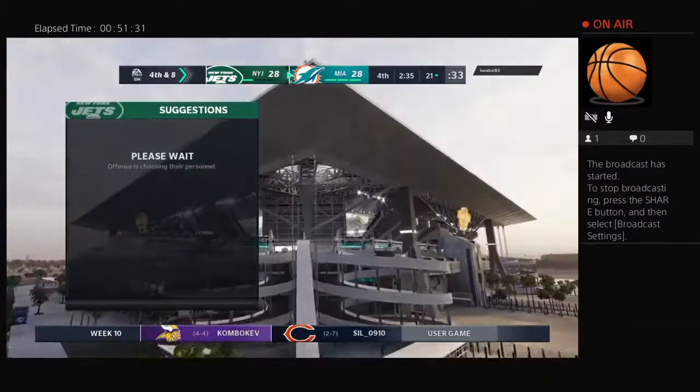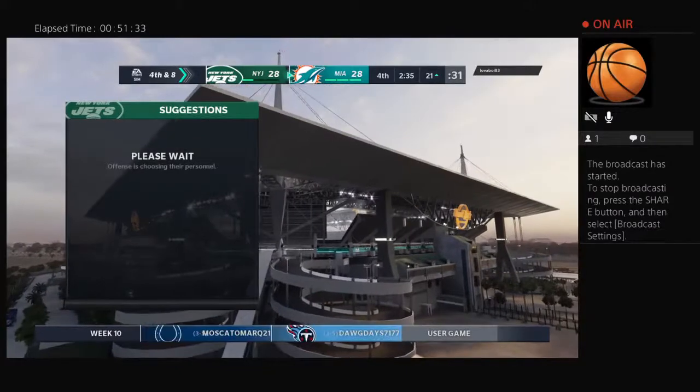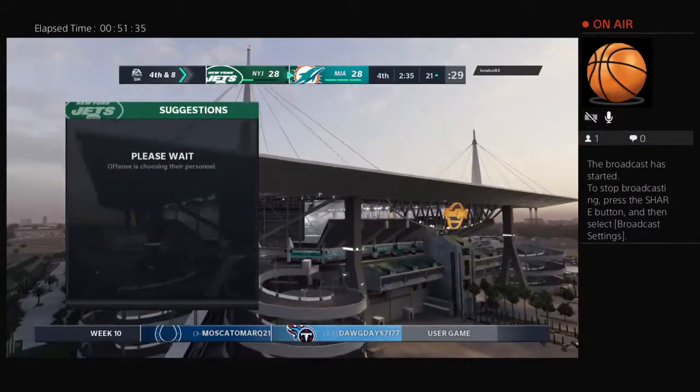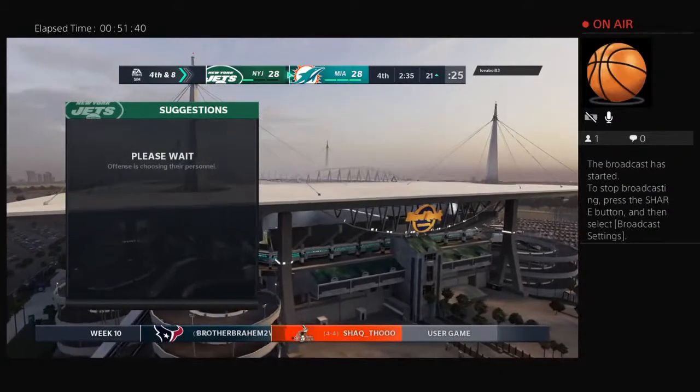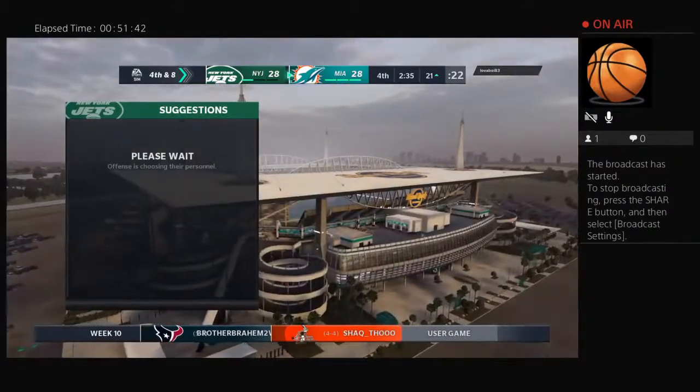Incomplete. But that was certainly an aggressive call and an aggressive play. Instead of just going for the first down, they took the shot in the end zone, went for the touchdown. And on third down, they said, forget about the sticks. We want 6.